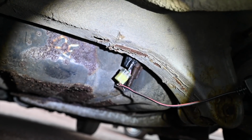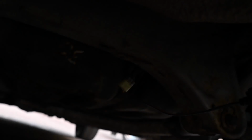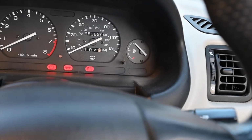So I've pushed a bit of wire in there. Let's see if we can get it in there any further actually, because I'm not quite sure of that. And then we're going to see if that's doing anything on the dashboard. Well, good news, bad news. Good news is the gauge works and the loom under the car works, because that is showing full tank.